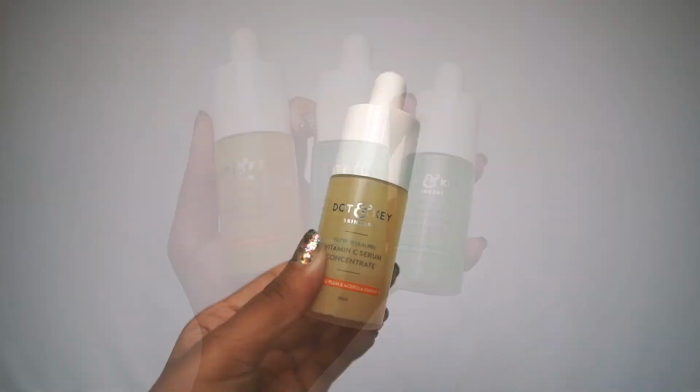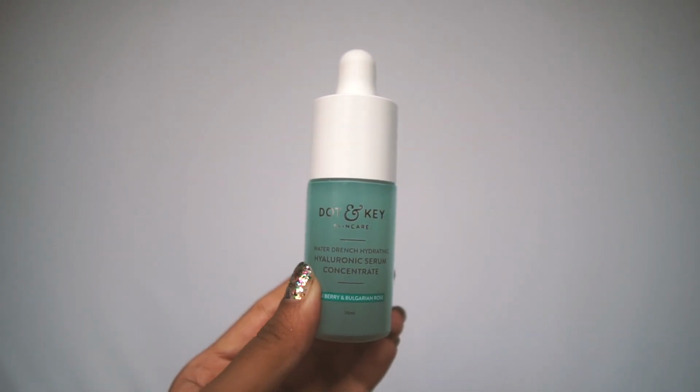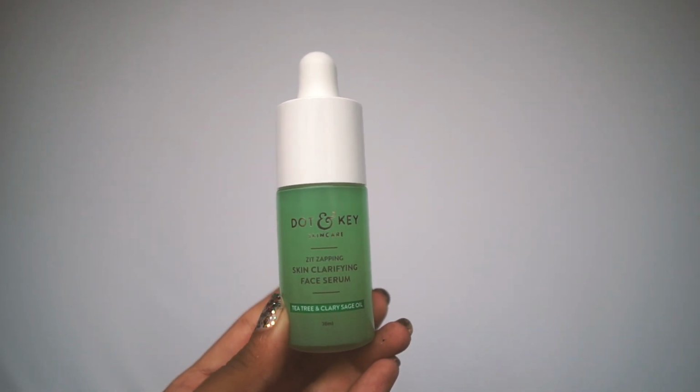I've got the vitamin C serum, which is supposed to be really good for giving your skin a glow. Hyaluronic serum concentrate, and hyaluronic acid is a star ingredient when it comes to keeping your skin hydrated. And then I also have a skin clarifying serum, which is good for when you're experiencing zits, pimples, acne or breakouts. The formulas of these products all seem very promising, because they're formulated with naturally derived good ingredients that are shown to actually work and without a lot of nasty chemicals.